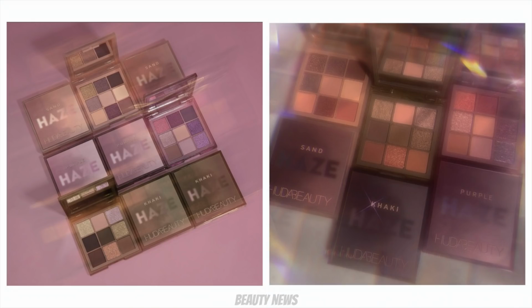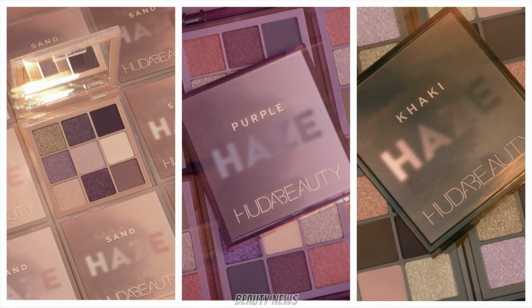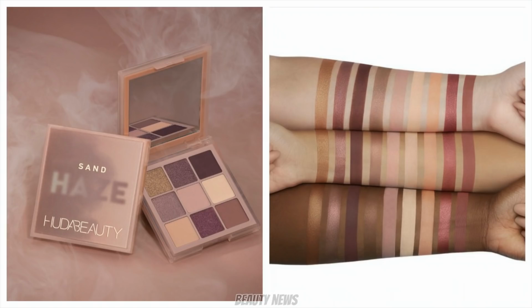Okay, we have new palettes from Huda Beauty. And these are called the Haze palettes. So again, we've got 3 palettes. We have the Sand Haze Obsessions. So again, it's a 9-pan mini palette. This is like a cool toned purpley mauvey palette. It's very pretty. Stop looking at it, Hayley.